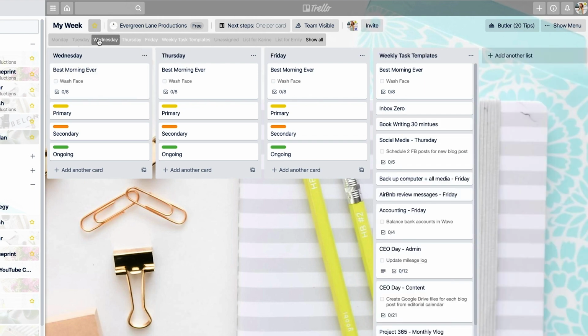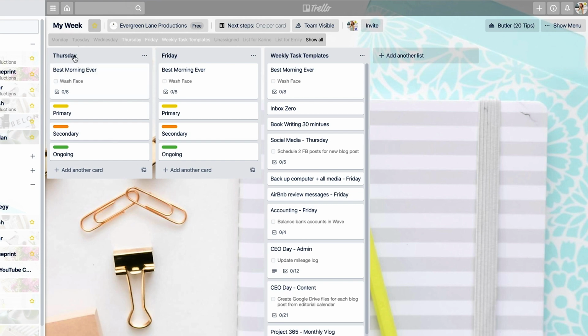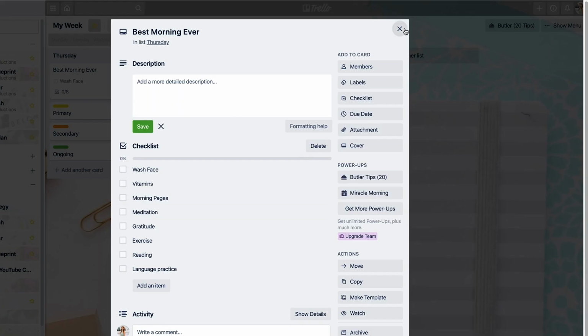So I hide the days of the week as I finish each workday, which means that when I open the app on Thursday, this is the first thing I'm going to see. I'm going to see Best Morning Ever. I'm going to see whatever to-do lists I have, and this is going to remind me to put myself first, put those self-care habits first.